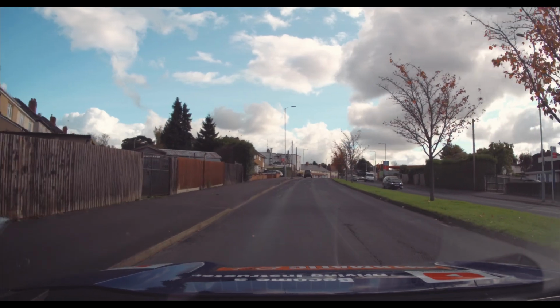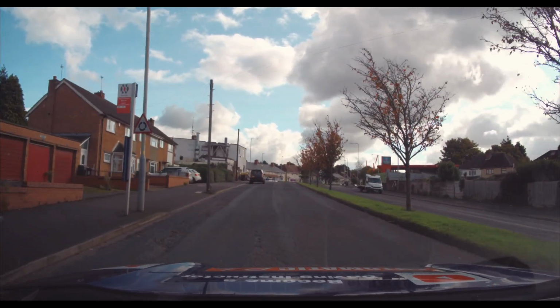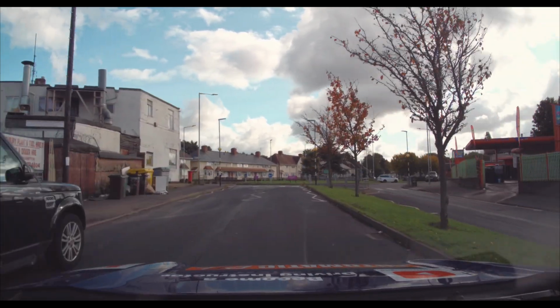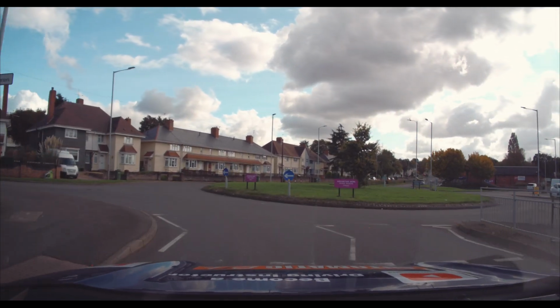Here, because the road is wide enough to move out, you need to do mirrors and signal because, as you can see, it is designated as 2 lanes and you could actually have a vehicle at the side of you.